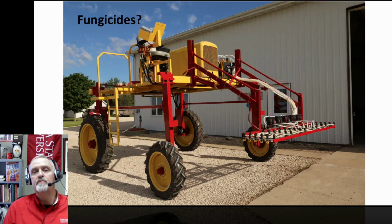You can see that that boom can go up and down. It can be over a canopy. It can be for a ground application for bare ground. So they've got quite the variety and the ability to spray out there. They've got a controller so they can change products real quickly.